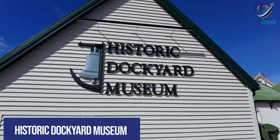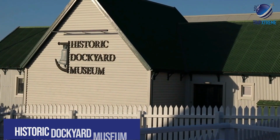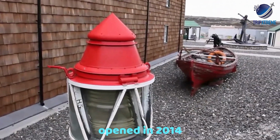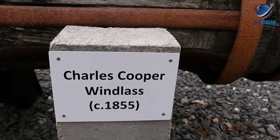And now at 5, the historic Dockyard Museum. The historic Dockyard Museum, part of the Falkland Islands National Trust, is a must-visit attraction in Stanley. Since it opened in 2014, this excellent museum has focused on the island's rich maritime history.